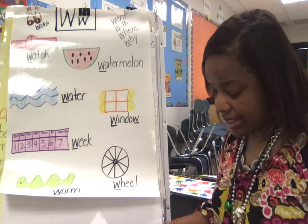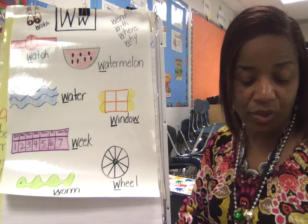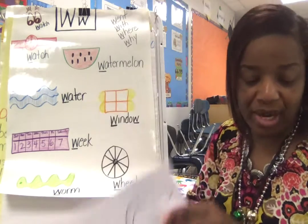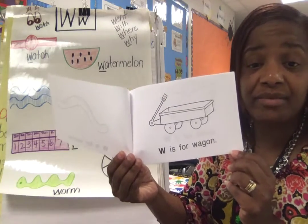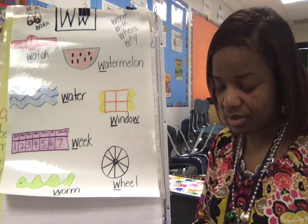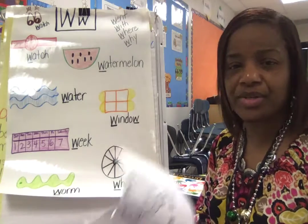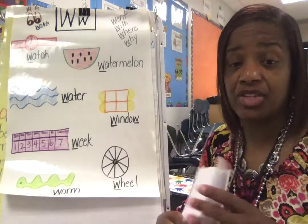All right, let's continue. We're almost done with what we're going to be working on with W this week. So let's keep it going. Here we go. Here's our book. W is for, what is this a picture of? It is a worm. You're right, it's a worm. There's a picture of a wagon, and we saw that in the W book a few minutes ago. Those are beautiful wings. And boys and girls, what's so funny about this picture right here? The wings are on who? That dragon. Good job.